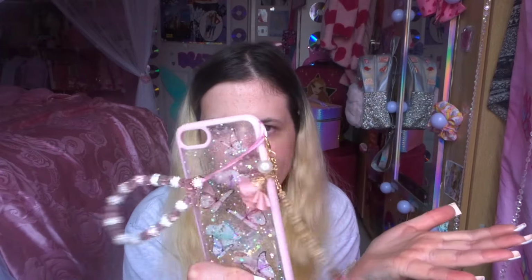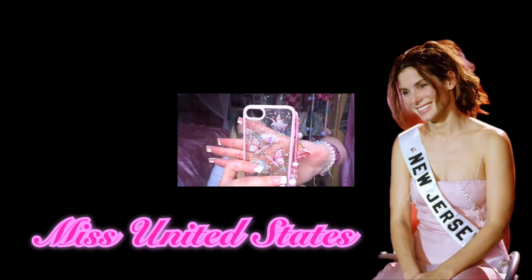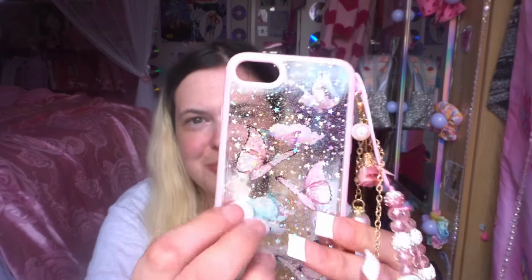Speaking of glamorous phone cases, look at this babe. She is stunning. She is Grace. She is Miss United States. She's the main character. She should be. She is from Shein. I never wear this because it's so thin. Does not protect my phone. But it's a statement. It's a vibe.